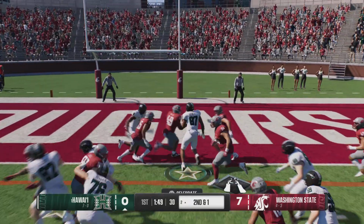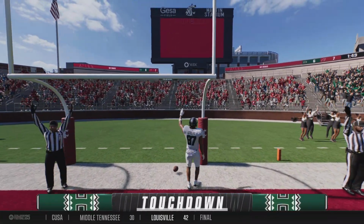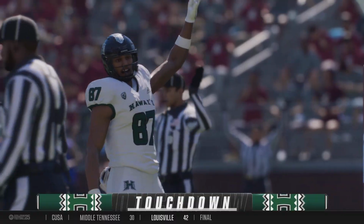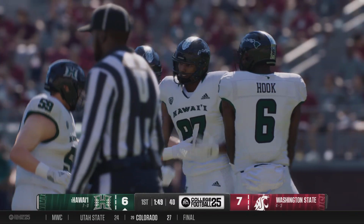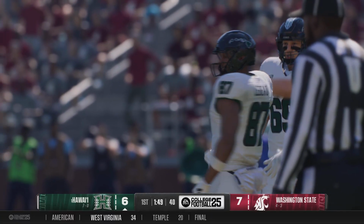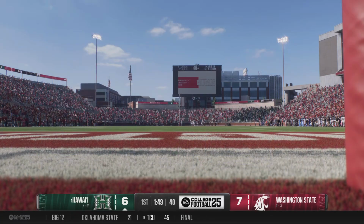They go to the ground. And he takes it in for the score. Touchdown, Hawaii. And what a push up front by this offensive line. Everyone playing in unison, driving out of their stance, working into the second level, hats on hats, creating a lane for that running back.